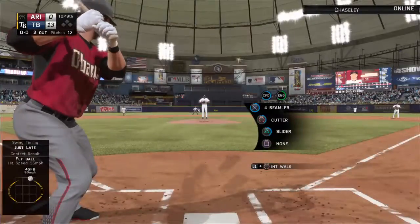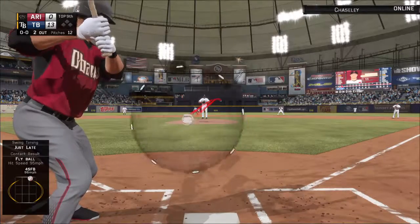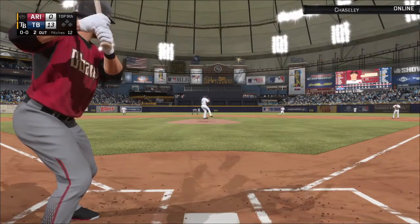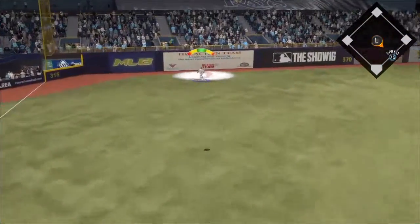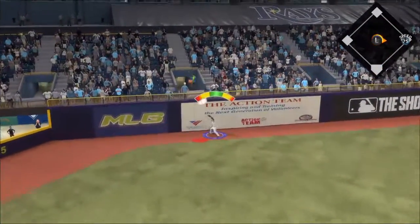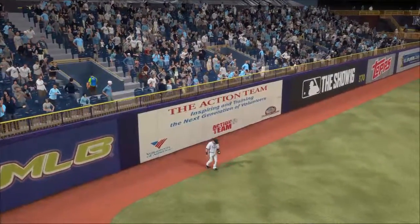A.J. Pollock gets another crack right here. He's got a hit in 3 tries to this point. Pretty well struck high and deep to left field. Dickerson going back, makes the catch, and that's the ball game.